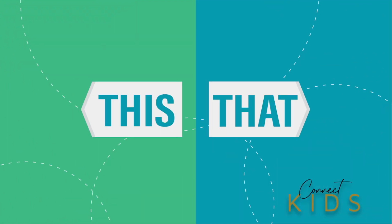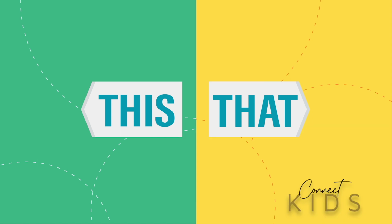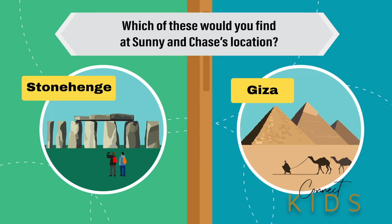Listen out for a question. If you think the answer is on this side of the screen, wave your arms this way. And if you think the answer is on that side of the screen, wave your arms that way. Ready? Here we go. Question 1. Which of these would you find at Sunny and Chase's location? Stonehenge or the Great Pyramid of Giza?